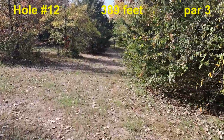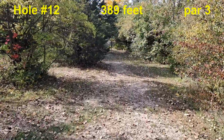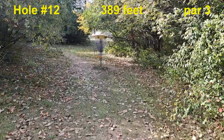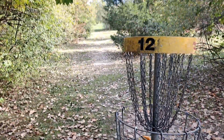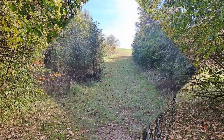As we get close to the basket here, you'll see just how tight the area around the basket is, and a thought occurred to me that if some of these shrubs were cut back, that would make this basket more accessible and it would make this a more manageable hole. As it is, this is a really hard hole, and 3 would be a really good score here. There's the view back to the tee.